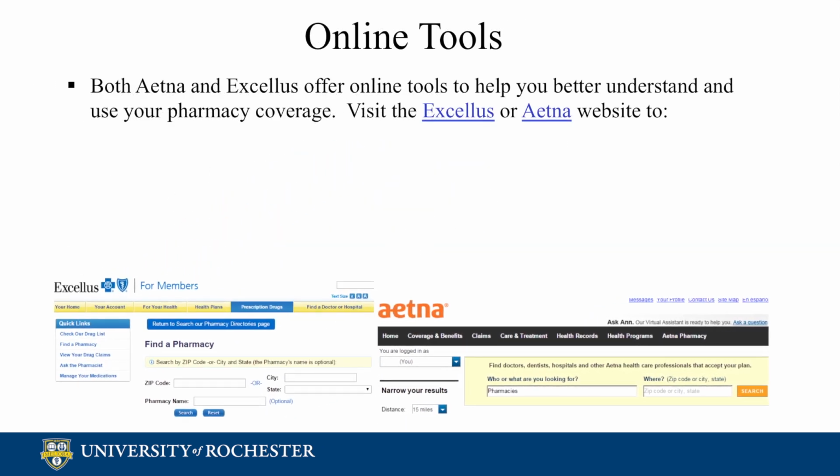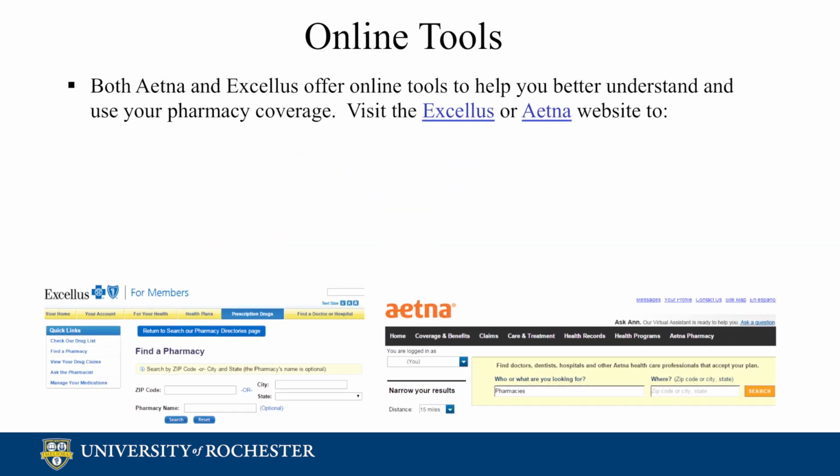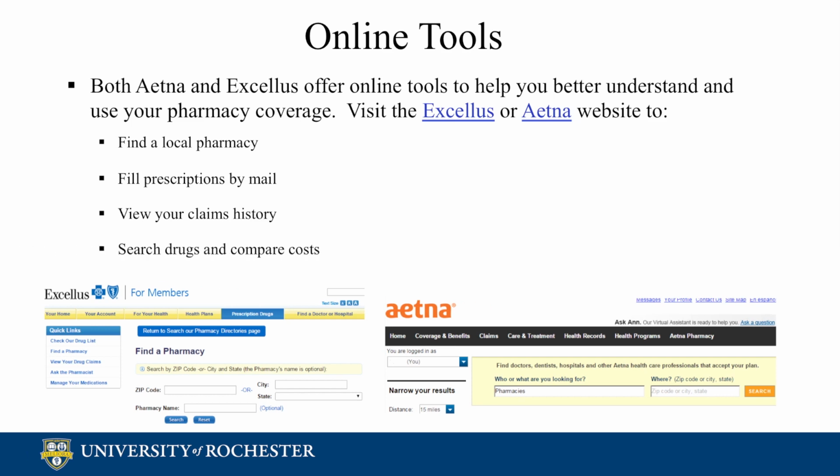Several features are available to you on the Excellus Blue Cross Blue Shield and Aetna websites. You can use the Pharmacy Locator tool to find a local participating pharmacy, follow the online link to fill a prescription by mail through Walgreens Mail Service for Excellus members, or Aetna Rx home delivery for Aetna members. When you fill a 90-day prescription through mail order, you pay 2.5 times the cost of a 30-day supply. View your claims history and obtain a prescription report, which includes the prescription number, medication, physician, and pharmacy location. Search drugs and compare costs.